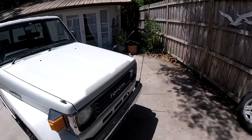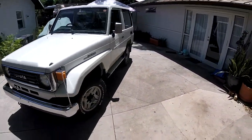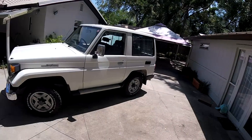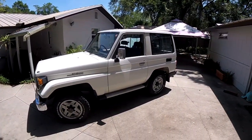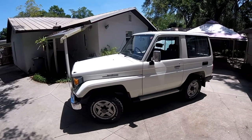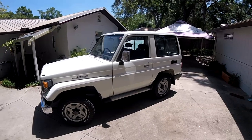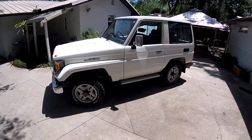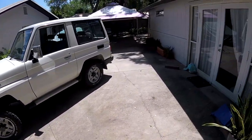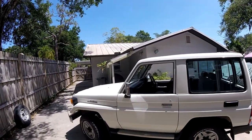That's kind of it. As far as people's reaction to this, in comparison to the Rugger I had, more non-car people noticed the Rugger and liked the Rugger. Less non-car people see this, and I don't blame them. It just kind of looks like a weird Jeep, and I'm sure most people go, oh, look at that Jeep, if they even say anything at all. But the people that know what this is and recognize it go ballistic.